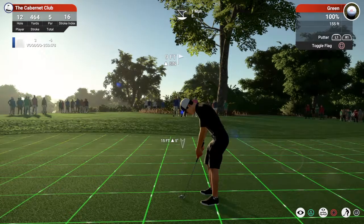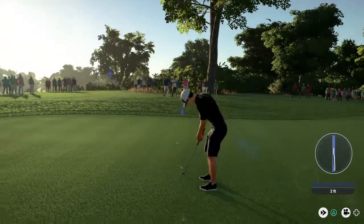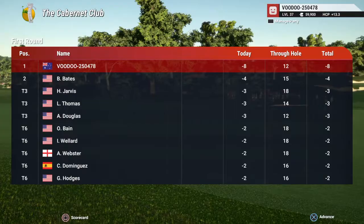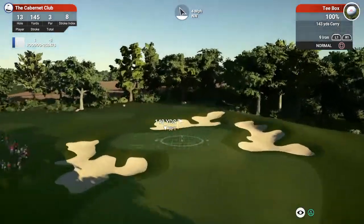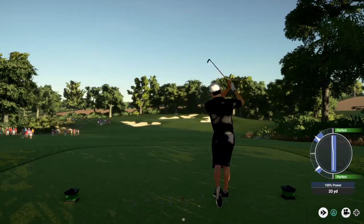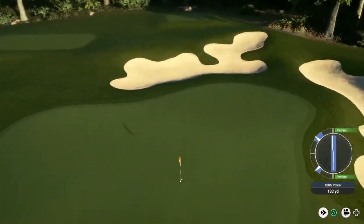Very well played, and hitting this par 5 in two is going to set up some nice eagle opportunities here. And that eagle putt will drop. And after that one, he's still in first place. All right, let's see what happens on the 13th hole here. Taking a shot with the pitching wedge. This is heading towards the green.